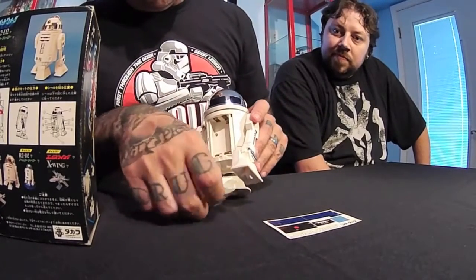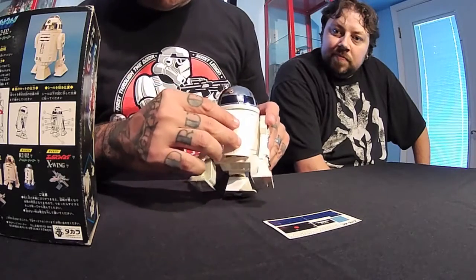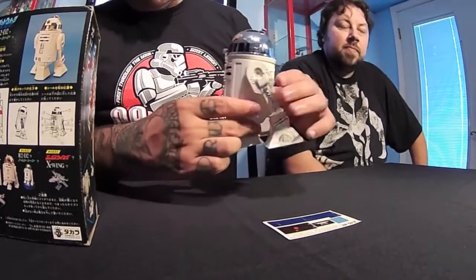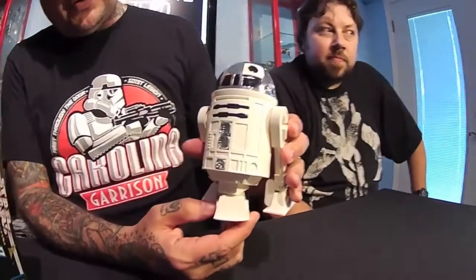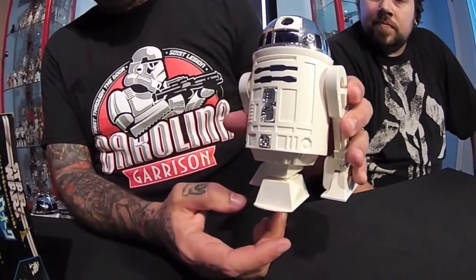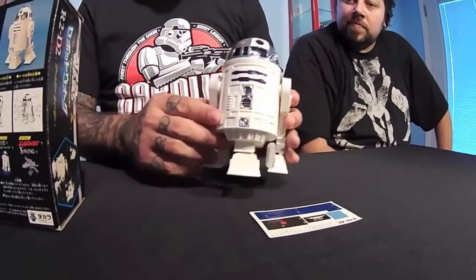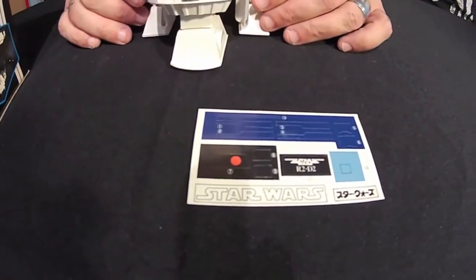And that door is designed to only stay on when it's closed. So the AA's go in there, and it has a little on-off switch right there. And this one you can see the head moves with the foot. And this one's designed to just be put down on the ground and drives around, bumps into things, turns, and goes the other way. Just like the name says, bump and go. We also have an unused sticker sheet here for the R2.